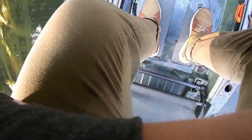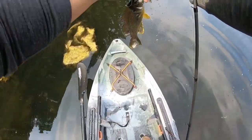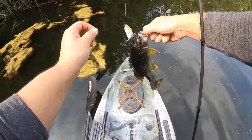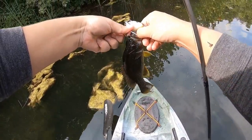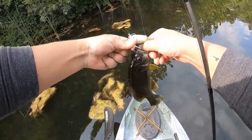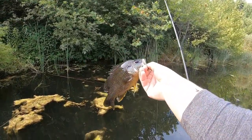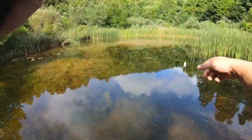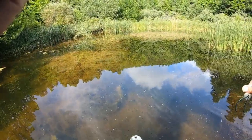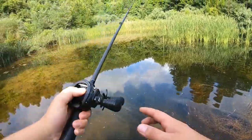Sunfish? God, I just caught a freaking... What? That is a green sunfish right there. That is the craziest thing I've ever seen. Just caught a green sunfish on topwater. How many times has that happened before? It's not a bad one either. There we go. Green sunfish on topwater. That is insane. All right, well, see you, bud.